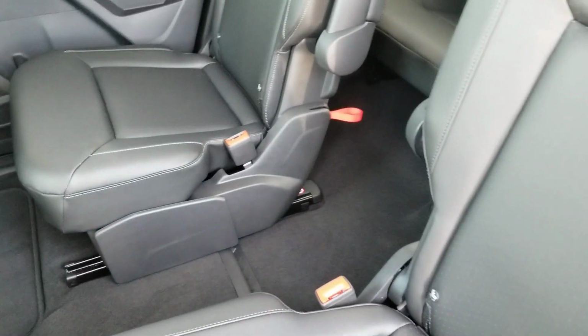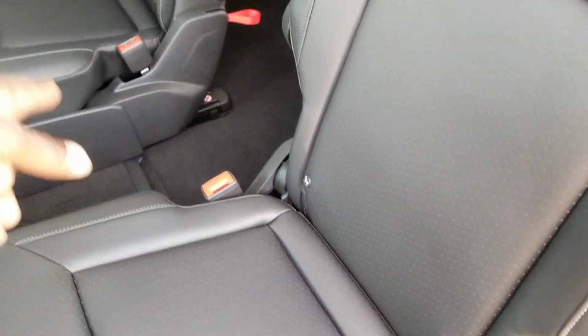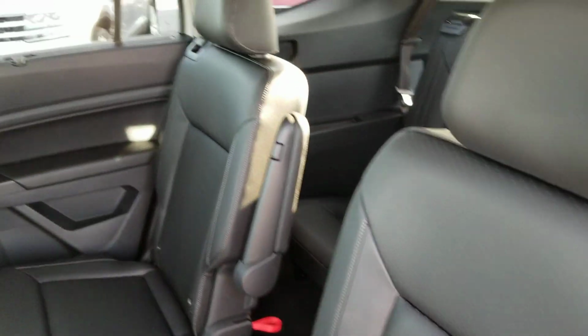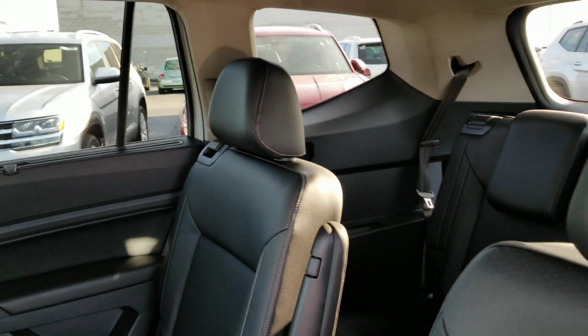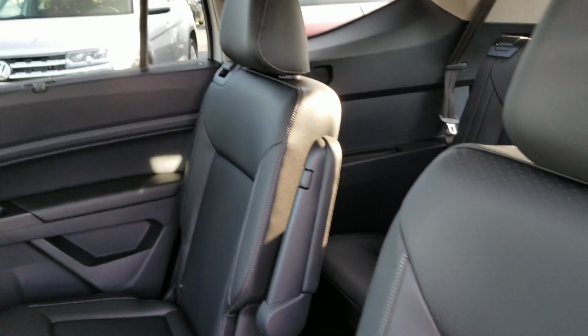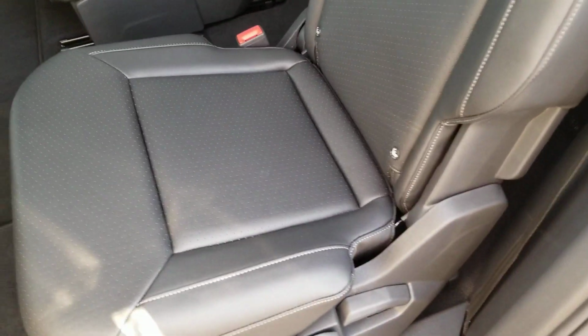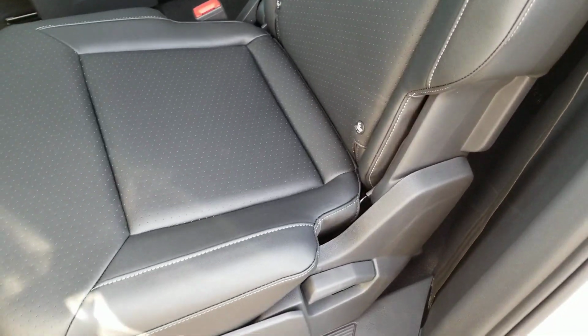Now this does come standard as a bench. The upgrade is the captain's chairs, but if you had a bench, you're able to get 3 car seats across this row. Now the other cool thing about the Atlas is if you're considering a car with captain's chairs just because of the horrible time you've had with cars that didn't have captain's chairs accessing the 3rd row, don't assume that you need to do that with the Atlas. What's great about the Atlas is either bench or captain's chair.